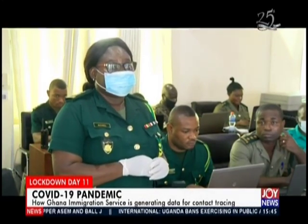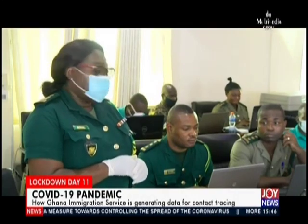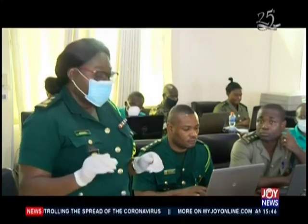Okay. Is it possible to give us the regional breakdown of the 34,000 that we're talking about? Yeah. For now, we have Greater Accra taking the biggest chunk. In fact, almost 85%, about 18,415 now for Greater Accra only.